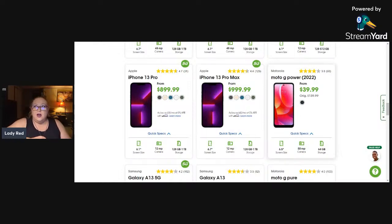I don't know exactly how. Without all the extra stuff running, the battery's going to last longer. The less your phone is doing, the longer your battery lasts. And that's where the G Power comes in. This phone I highly recommend for people that just want to listen to music at work all day. Or podcasts, whatever your thing is.